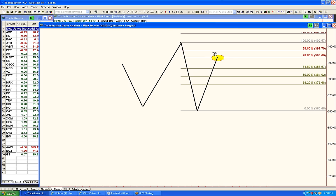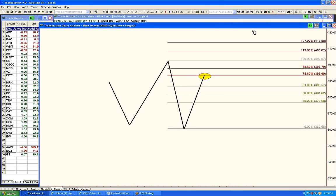If I have a 78 or an 88.6% retracement, or any of my extension levels, I will label the prior swing X and Y, and this will be labeled as point A. A will equal, in this case, a 0.786 retrace of the prior swing, which we have labeled X and Y.